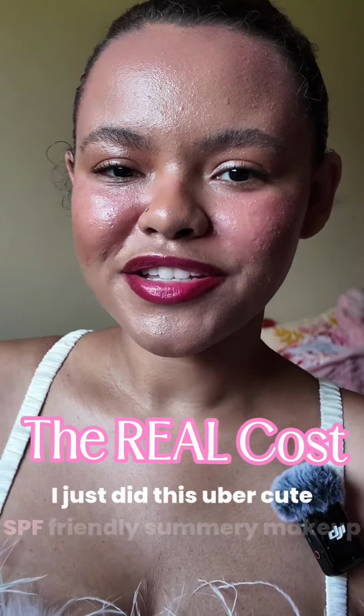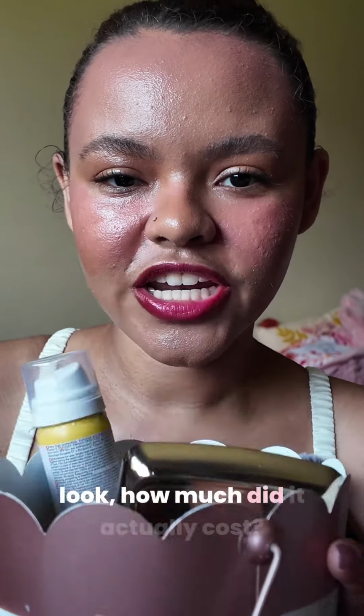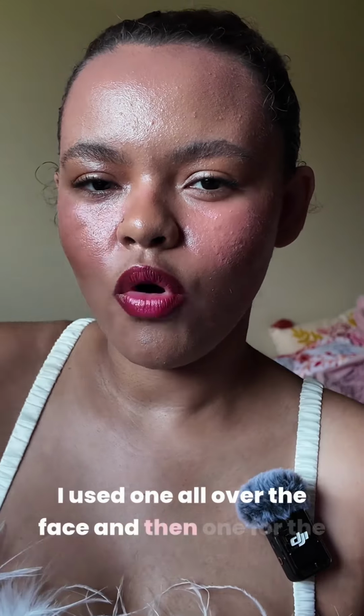I just did this uber cute SPF friendly summery makeup look, but how much did it actually cost? Let's find out. e.l.f. Halo Glow Skin Tint 1, $18. e.l.f. Halo Glow Skin Tint 2, $18. I used one all over the face and then one for the forehead because my forehead is darker. That's a combined total of $36.